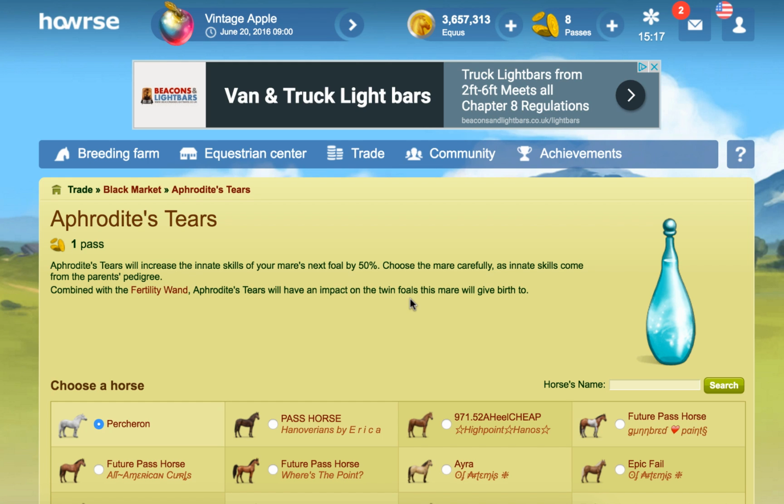They're useful if you are breeding skillers, obviously, as I mentioned before. It's useful if you just want to increase the foal's skills a little bit. It doesn't affect the genetics in any way. It's purely the skills that the foal will be born with in terms of its actual physical skills, not the genetic skills that it will be born with. There'll be no effect with that.